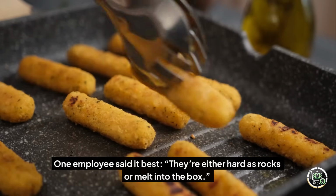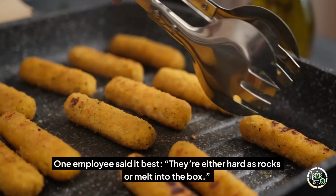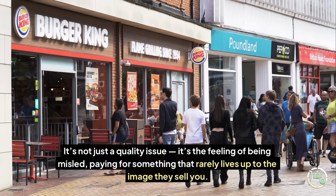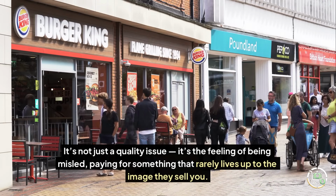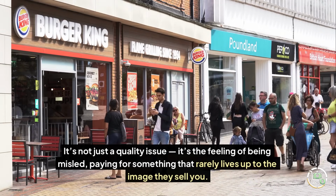One employee said it best: "They're either hard as rocks or melt into the box." It's not just a quality issue. It's the feeling of being misled, paying for something that rarely lives up to the image they sell you.